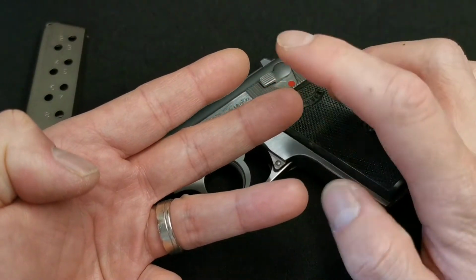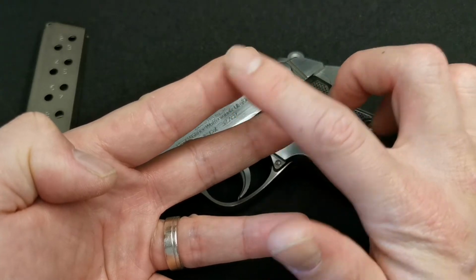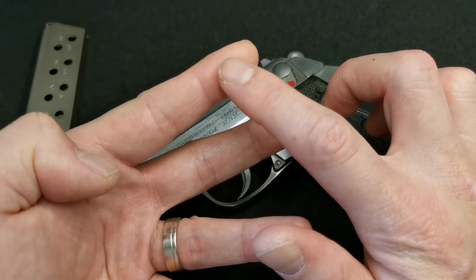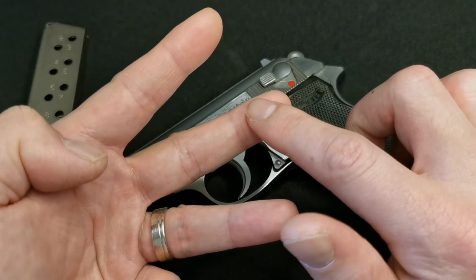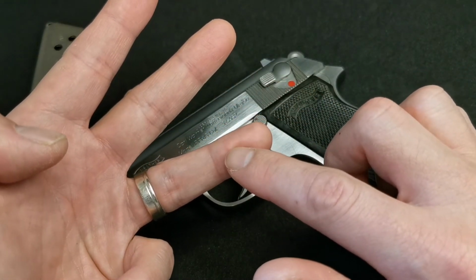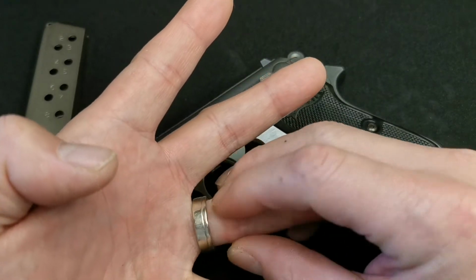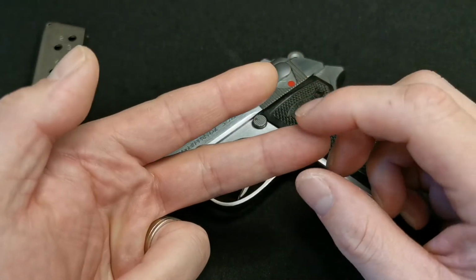Get ready for your mind to be blown. This one, which is a real gun that shoots real ammunition, costs around 28,000 US dollars, 25 and above. This one is about 10,000. This is about a few grand, probably 3,000, maybe something like that. This one is almost pretty much non-existent. I rarely see any of this anymore.